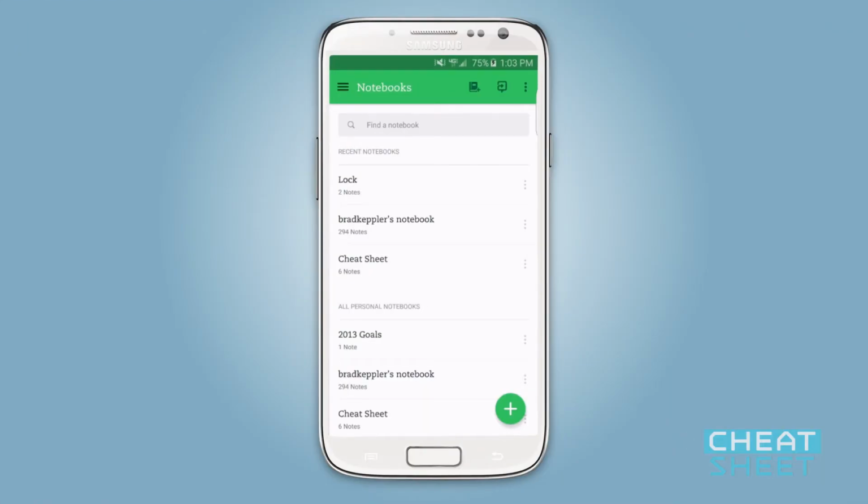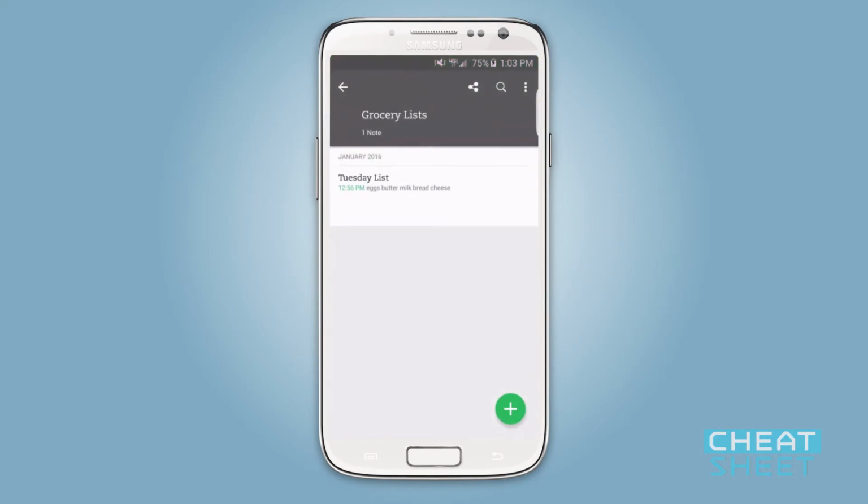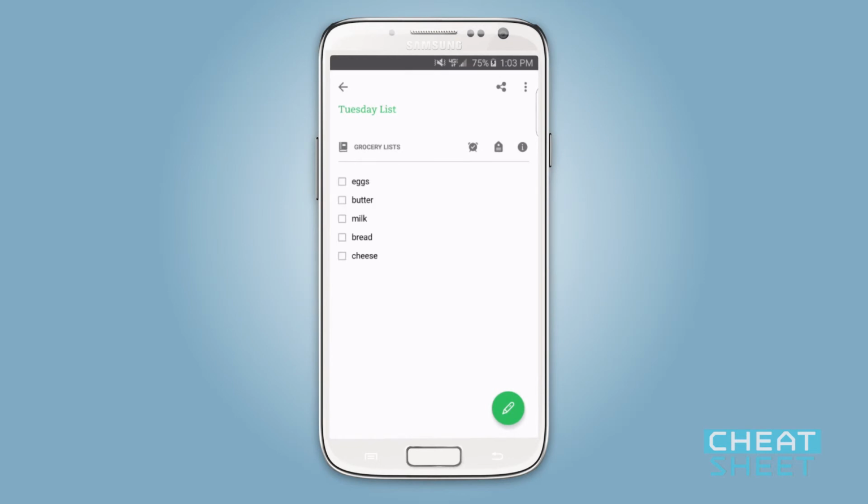Okay, so I'm at the grocery store now. I need to pull up the list that I created at home. So from my Evernote app, I'll tap on the 3 little lines here. Then I'll tap on notebooks. And then when I'm in notebooks, I'm going to scroll down and look for the grocery list notebook that we created. And there it is. I'm going to tap on that. And there's my Tuesday list. So I'll tap there one more time. And there's my grocery list.